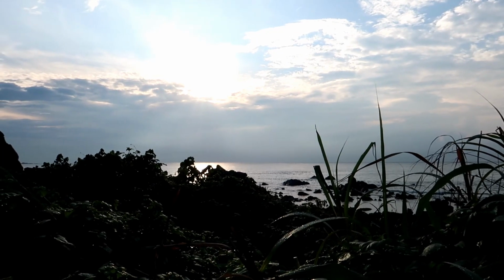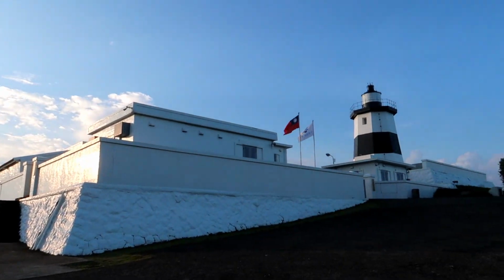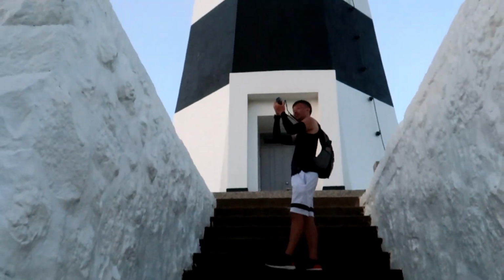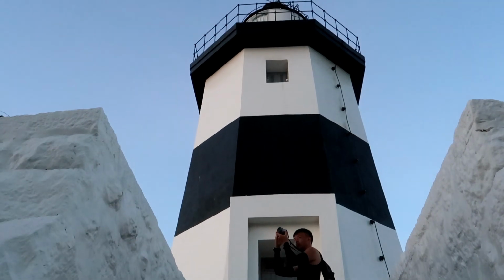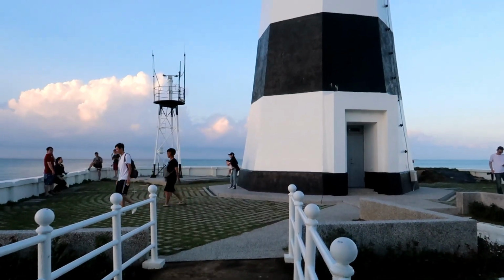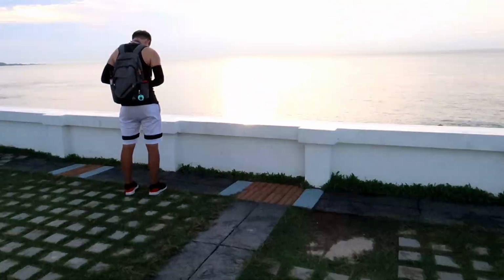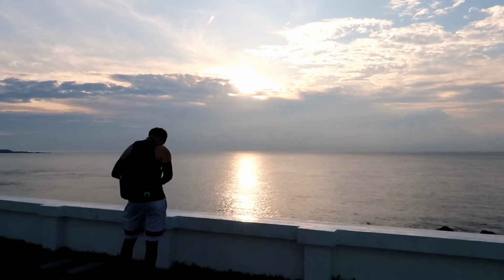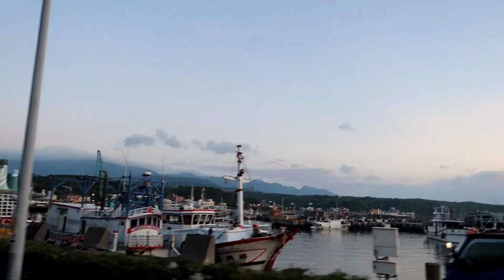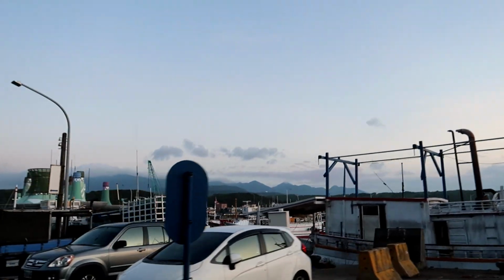The original Fugui Cape Lighthouse was completed in 1897 and later rebuilt with concrete in 1962. Unfortunately, the actual lighthouse is not open to the public, but there's a platform for visitors to take in the incredible view. It was getting dark, and time to start the 1+ hour ride back to Keelung.